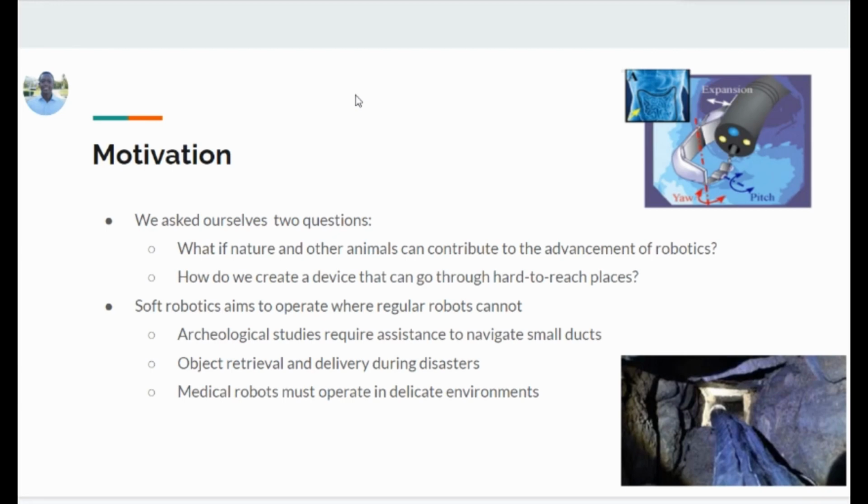And this can have numerous applications, such as in the medical field, being able to retrieve small objects within someone's body system, being able to retrieve certain artifacts during excavation sites in archaeology, and also being able to help victims of natural disasters such as earthquakes and provide instant relief.